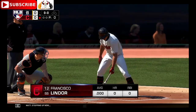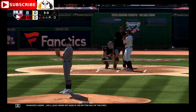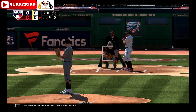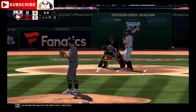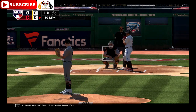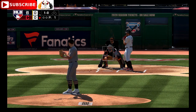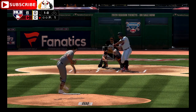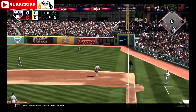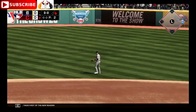Stepping up now, Francisco Lindor. He'll lead things off here in the bottom half of the first. The shortstop, Francisco Lindor. The pitch. Not close with that one. It's way above the strike zone. Heading out toward shallow right. That's a hit, their first of the new season.